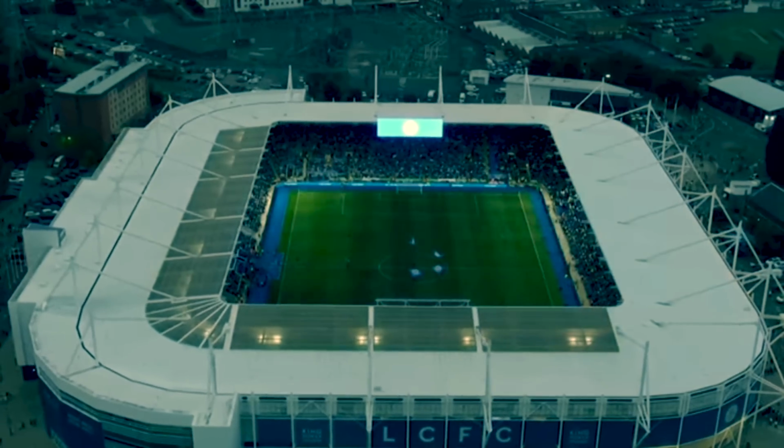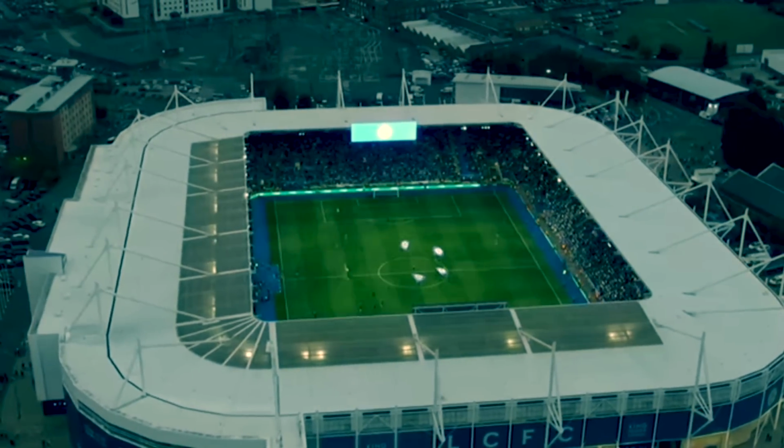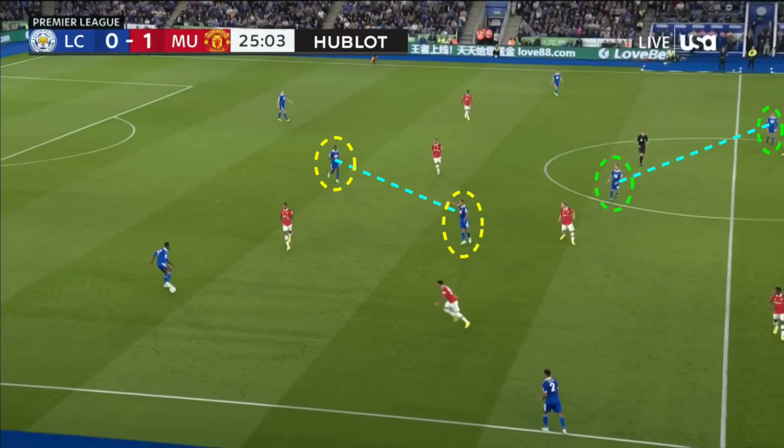So during the first half we did see Leicester controlling possession a lot more than Manchester United, I would say, with Brendan Rodgers' side using a 2-4-3-1 in possession, utilising a box shape in midfield as Tielemans and Soumaré would play as a double pivot, and James Maddison would drift infield from the right flank, creating an advanced double pivot ahead with Dewsbury-Hall, with both players taking up positions in the half space as Harvey Barnes would hold his width on the left side.